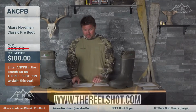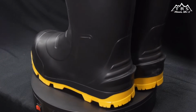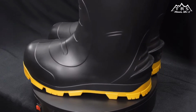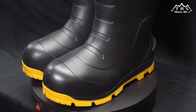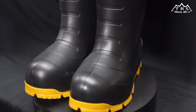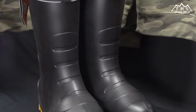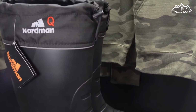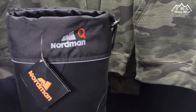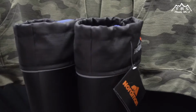So let's go to a commercial break, and when we come back, we're going to continue talking about winter boots. And this is one that maybe a hunter wants to check out. This is the Nordman Quattro with built-in spikes. It's a lot like the boot we just got done talking about, but on steroids. These have a little harder sole and are rated a little bit better for extreme cold conditions. Coming up after these commercial breaks, the Akara Quattro built-in spiked boots.